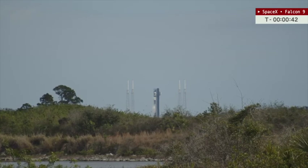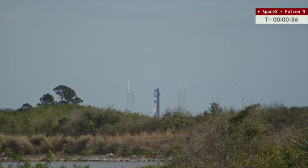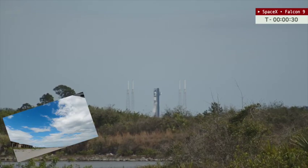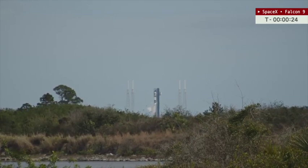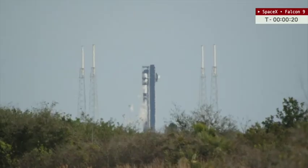We're now just awaiting the SpaceX launch director's go for launch call. Should be coming here in the next 5 seconds. 30 seconds. Launch director, go for launch. And with that call from SpaceX, we're less than 30 seconds away from the liftoff of this Falcon 9 rocket from Space Launch Complex 40.